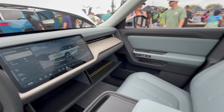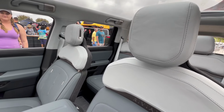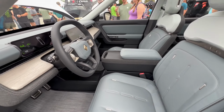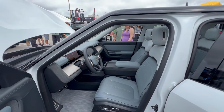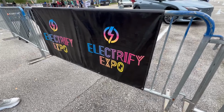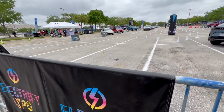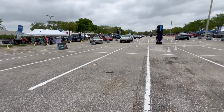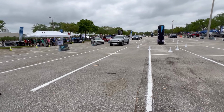Rivian R1S. It was really a lot of fun to go to this show and talk to people, not only at Rivian, we spoke to people at Ford, at Tesla, I think Toyota. We spoke to a lot of folks, and I was really impressed by the Electrify Expo. I think if you look up the stats, California is probably the biggest for electric cars, and second to that is Florida, where we're at.